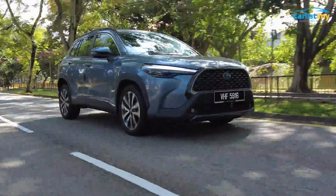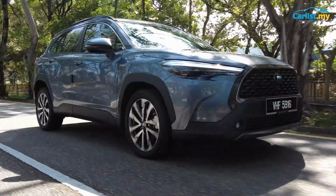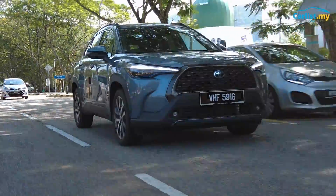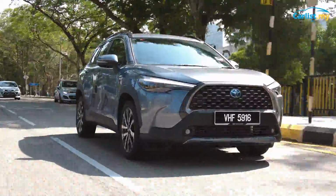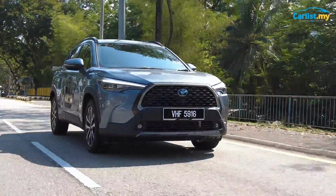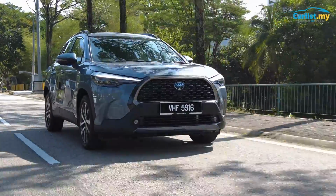So yeah, mission accomplished. The only part where we said we should turn off the aircon, just to conserve a bit more mileage, was towards the end, as we were exiting the highway. The car wouldn't even let us read what was going on anymore. So I was like, let's just be safe. Mission accomplished. Yeah, I think so.